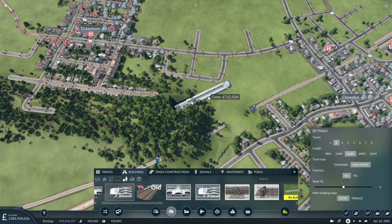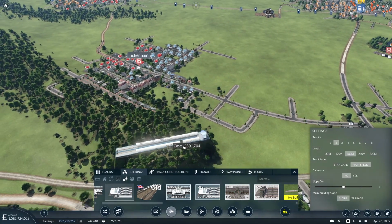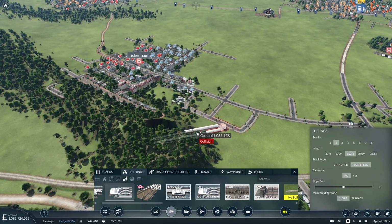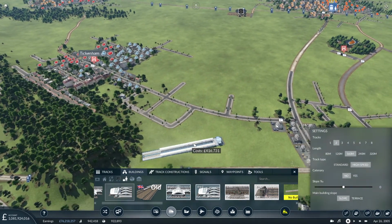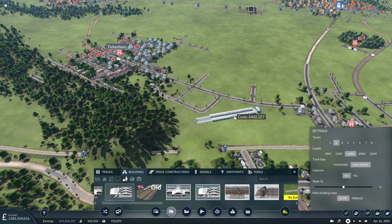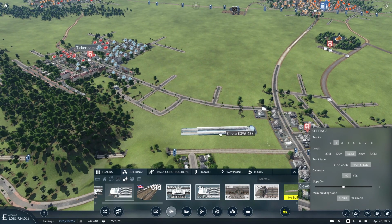And put you... Ooh, hills. Yeah, the fact I've got a tunnel there might have been a clue to the fact that we have hills here. Could do you, perhaps? But I think I'd rather place it out here. So I think, yeah, we'll place it out of town and have some jolly good bus services serving the good people of Clevedon and Tickenham. So we'll place you there.